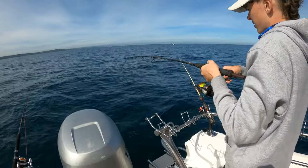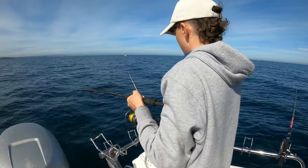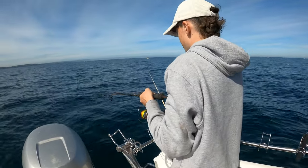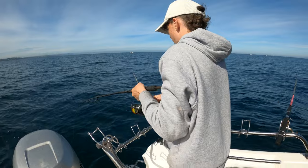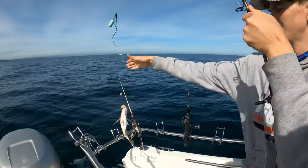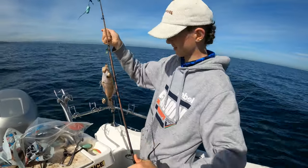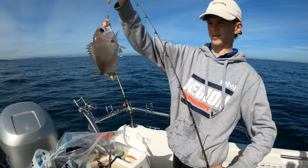Be a snapper. I've been burleying up with some pilchards, and I think there's a school of them out the back. A school of them? Mm-hmm. Well, I just caught one before as well. That's a better one. Yeah, that's alright. I don't think it's going to be 28, but that's alright.